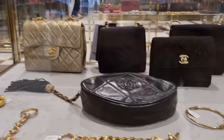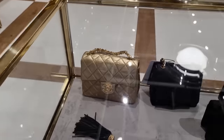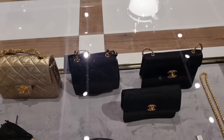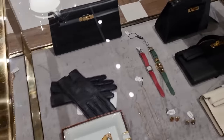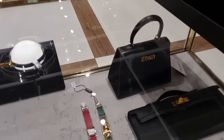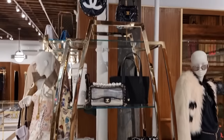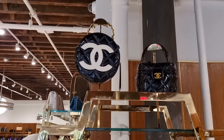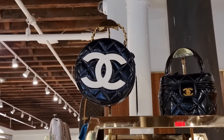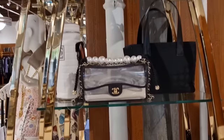Oh, loving it. Wow, and look at this little, oh, gorgeous. Beautiful gold. I mean, this is metallic leather, guys, and it's probably over 30 years old, and it's still holding up. I wish my 22 would hold up just a year or two. And there's more. Look at this. These are like 40,000, 50,000 by now. And especially the hearts are super, super expensive.